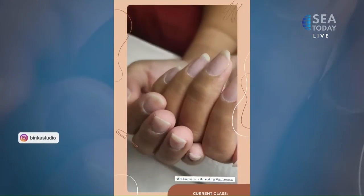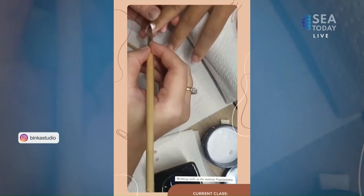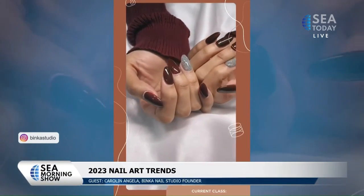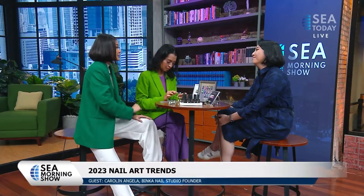What does it mean, taking care of our nails? Because I probably go to a nail salon only once a year. Just like you said, whenever I have a long holiday, I will beautify my nails. But how important is it to take care of our nails, like doing manicures and pedicures?